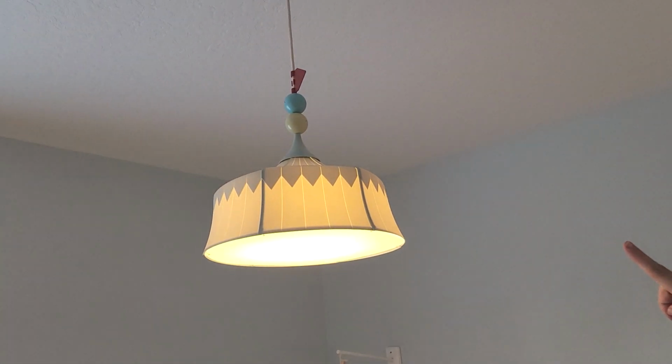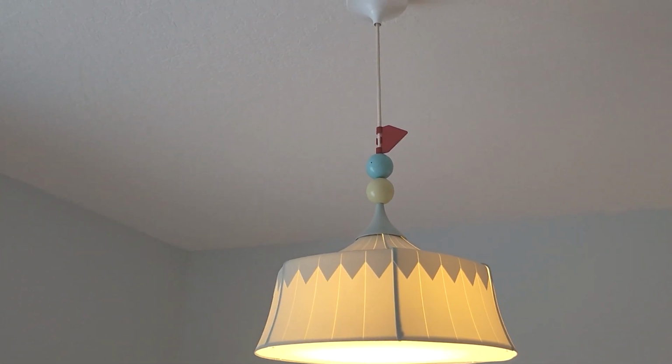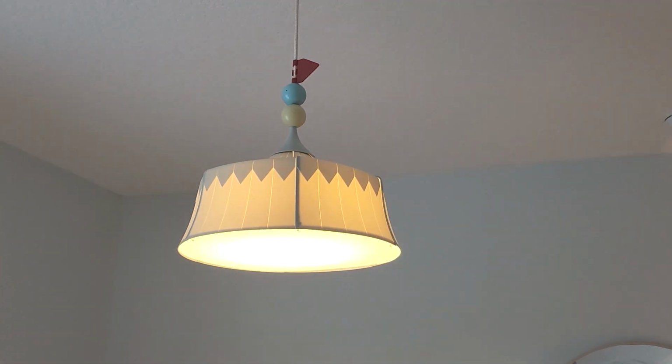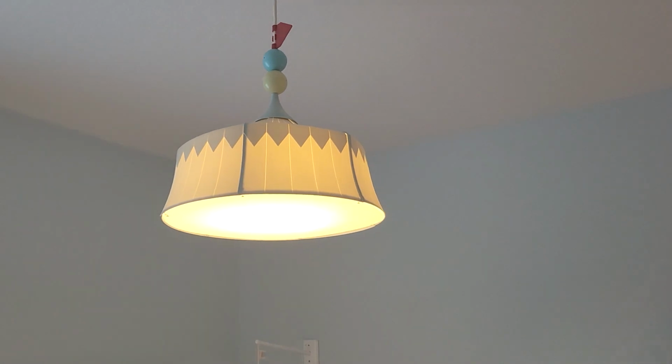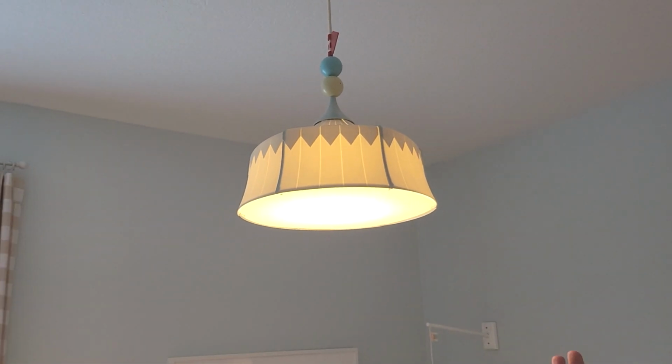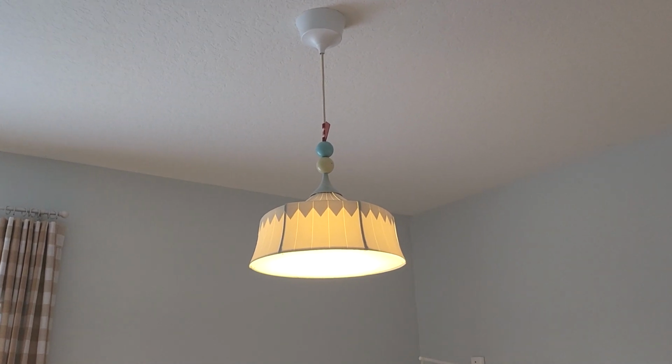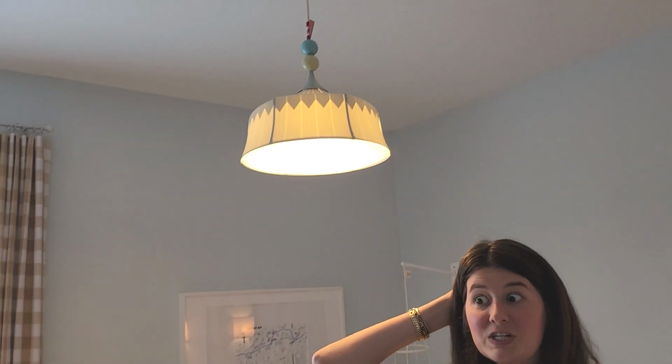This light is from IKEA. They don't make it anymore, unfortunately, but I found it on eBay. I think we got it delivered from Spain. I was obsessed with this thing. I could not get it out of my head. I wanted it so bad. Unfortunately, you can't get it at IKEA anymore. It's just a fun little thing. Yeah, it's originally from IKEA, but they don't sell it. I don't know why. IKEA, come on, bring it back. It's so good.